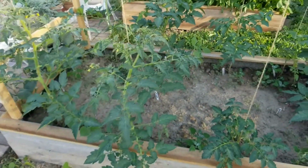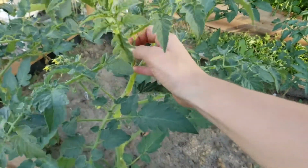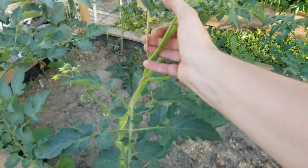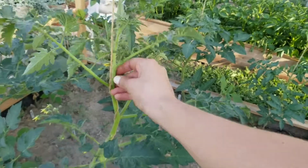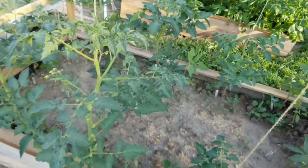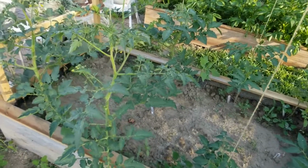Back out by the tomatoes, I did just want to show you how I'm using this trellis system. When I come out here to check on my plants every day, I check the tomatoes and I very gently just wind them around the twine. It is very hard doing this one-handed, but see how I just wrapped it around there? So as it grows up, I just continue to wrap it around so it grows up the twine, and that twine is what's supporting it. I've really liked this trellis system so far, especially for pruned plants.